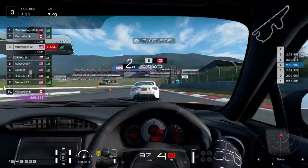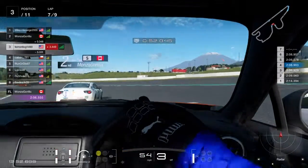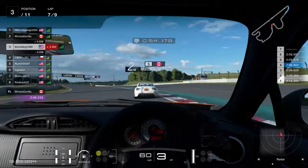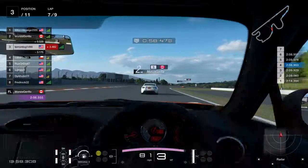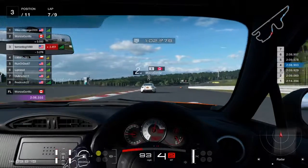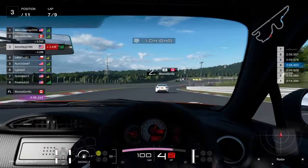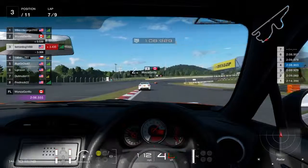Alright, this corner up here, I'm actually quite weak in. You'll see I'm using this technique over the crest where I'm short shifting, so I don't have to worry too much about throttle control, because it's very easy for the car to become unbalanced by that crest, and so it's just consistent to just short shift. But this guy has a better technique, and so he's much faster.